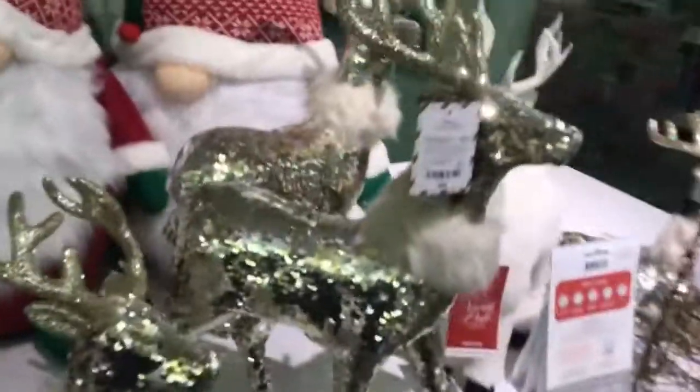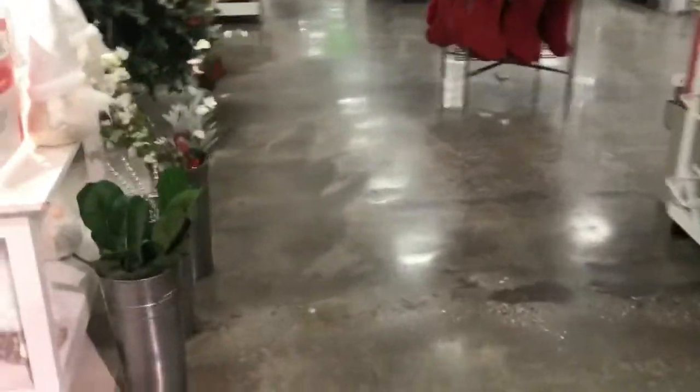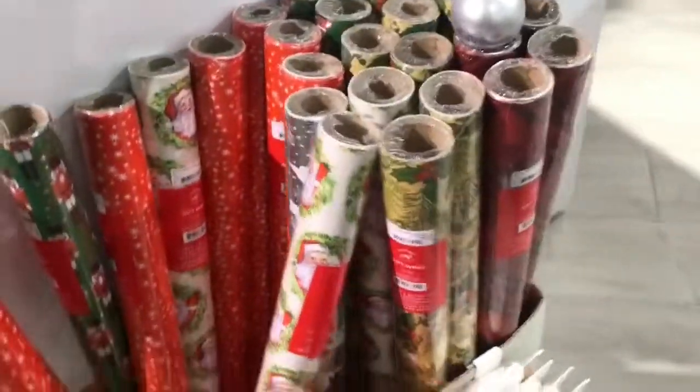Here we have some of the wreaths. We have this cute little gnome. They have a lot more decorations on the third floor. A lot of gnomes here. Not gonna lie, the third floor looks kinda dead. Like the floor doesn't look so good. Then we have some gift wrapping paper. I wish I could buy one of these gnomes, but I don't have space for it.